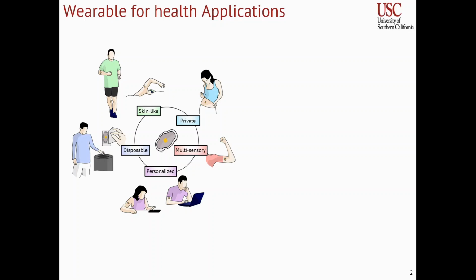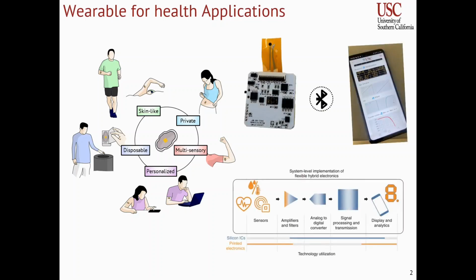That's why in our lab, we work on flexible hybrid electronics. So what we try to do is that we use a conventional MOSFET technology, CMOS, for the analog front-end signal processing and data transmission, and for the sensing part, we use printed electronics and electrochemical sensing. In this way, we are able to get the best use of both of the technologies that are available to us.